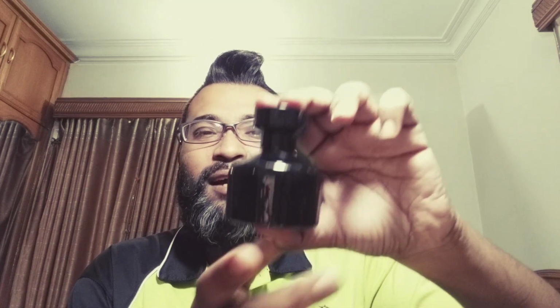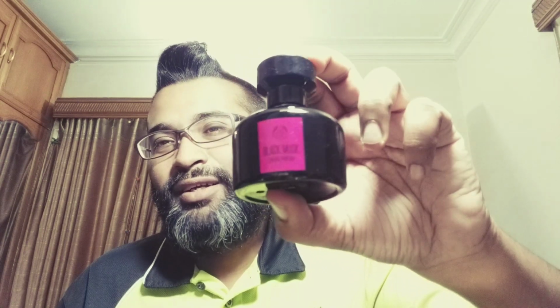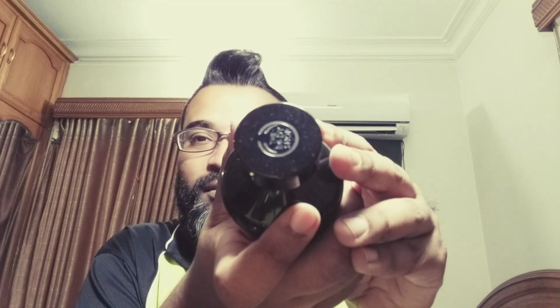So anyway, this is the bottle that comes in. It looks like it came out of a lab. I don't know how to feel about it. It's not the prettiest bottle that I have, but it's okay. It looks not bad. It has a similar sticker, pink, Body Shop, Black Musk, all the information. Up there it will have the Body Shop logo. And it doesn't click into place, I think. Oh, it does. So you can pick it up. It's not a very heavy bottle. Bottom is your batch code and sticker.